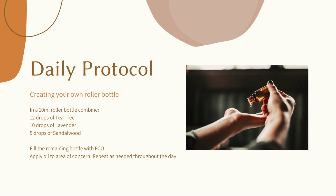This is another great roller bottle to make a couple of multiples of. Again, you might want to throw this in your purse. You might want to have this in a backpack, put it into the desk drawer. Have this to be able to use throughout the day to keep your skin rashes at a minimum, to help bring down that redness, to help heal the skin so that you're feeling better and more confident.